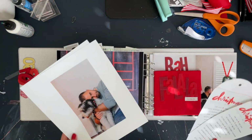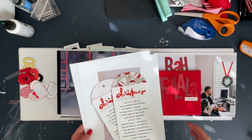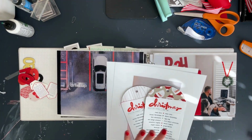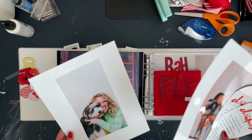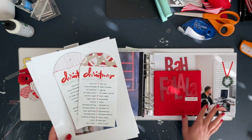Story 21 is using the tags for the Would You Rather, and those were part of the December daily prep day, which was $5. Lots of great content, lots of great downloads, and that's where this list came from. So I need to fill mine out, Ben needs to fill his out, and then I have a couple photos of us, each with Henry, to adhere with some ribbons.